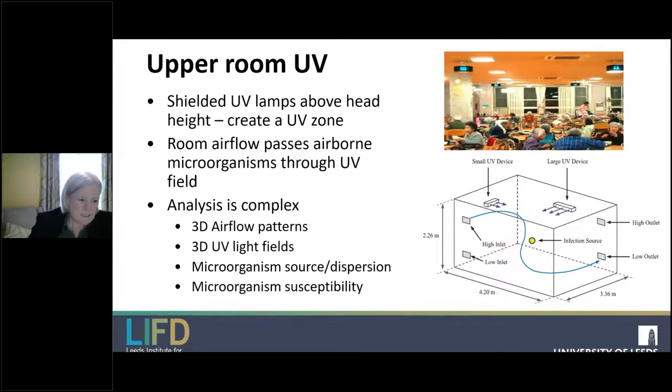So that's enclosed UV. I now want to talk a bit about upper room UV, and this takes the same challenges and adds a whole different extra set of complexities, because instead of now having a well-defined flow down a duct, we've now got a really complex three-dimensional flow in a room and a three-dimensional light field in a room. So it's a much harder thing to model and to size correctly.